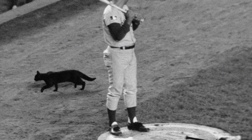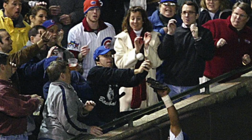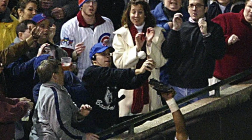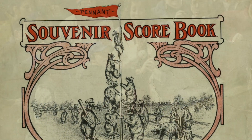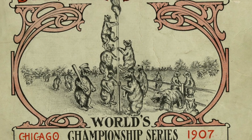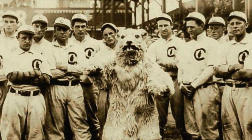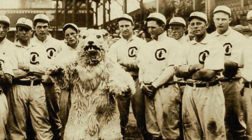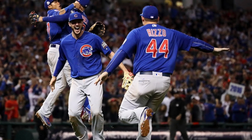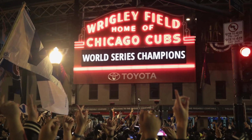Another thing that helped endear this team into the hearts of Americans was their agonizingly long championship drought. You couldn't help but cheer for them and wonder perhaps if this might be the year. But it never was. Well, the Cubs actually won the World Series in back-to-back years, in 1907 and in 1908. But it would be a long time, 108 years in fact, until they brought back another World Series championship to Chicago in 2016. It was the longest drought in all of major North American sports.